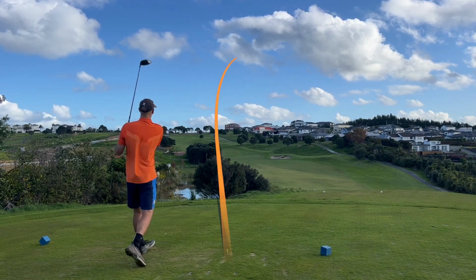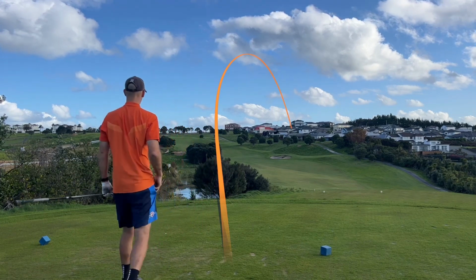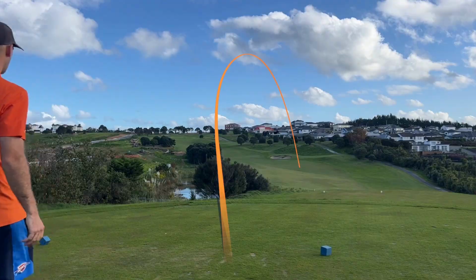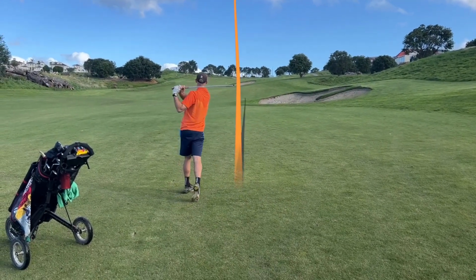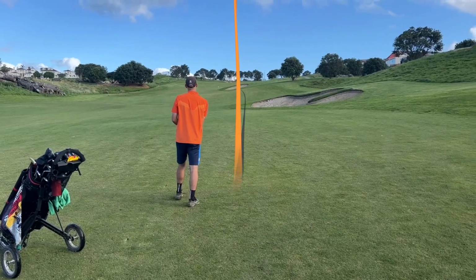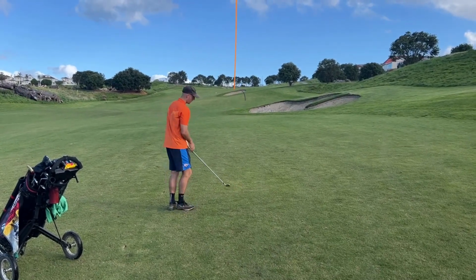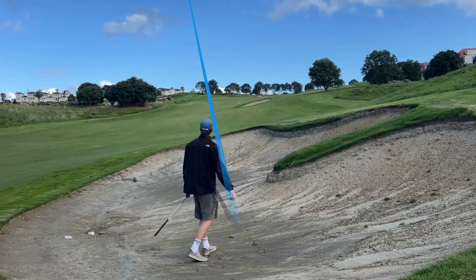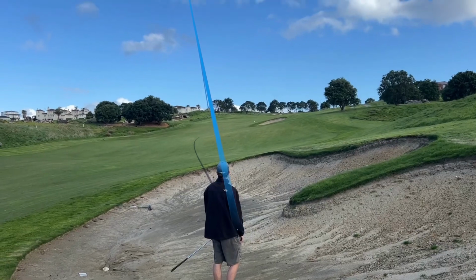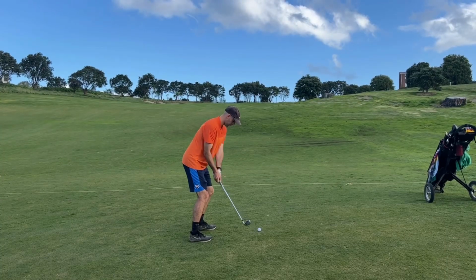Here's me playing my pull slice, or pull fade as I like to call it. But it does work, it does find the fairway, so that's good. I just need to work on a more in-to-out path to try get a draw. Here I just took a long iron over that bunker you can see and just gave myself a layup. Beautiful. Korban did a similar thing to give ourselves a good number around that 100 metre mark into the green.